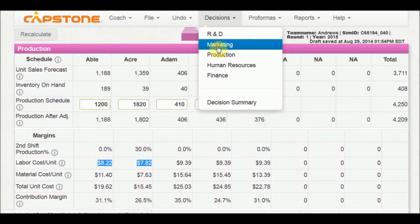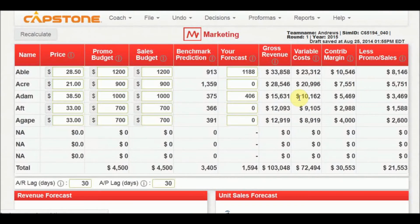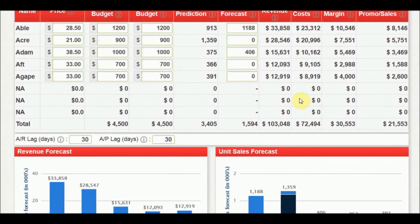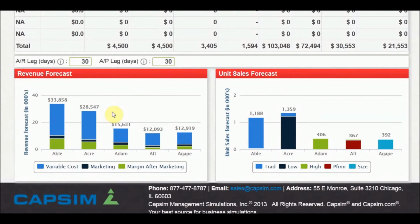So now let's go back to marketing again, and I'm going to go ahead and point out that you see the variable costs and then your margins, okay, after your marketing. And this is just displaying the information in a different way.